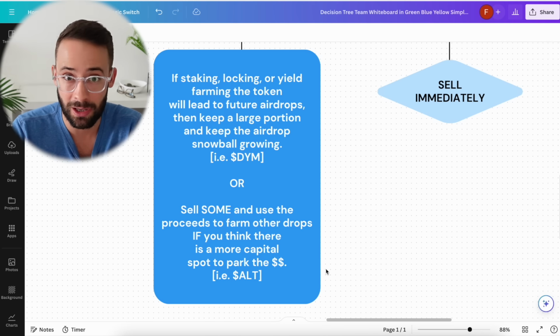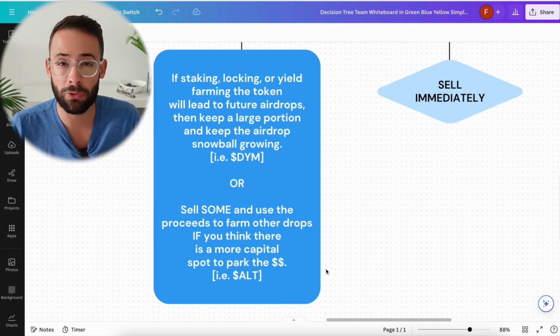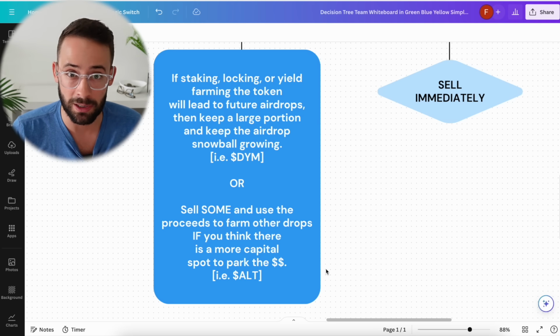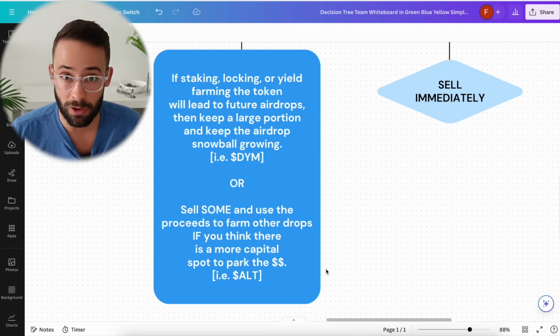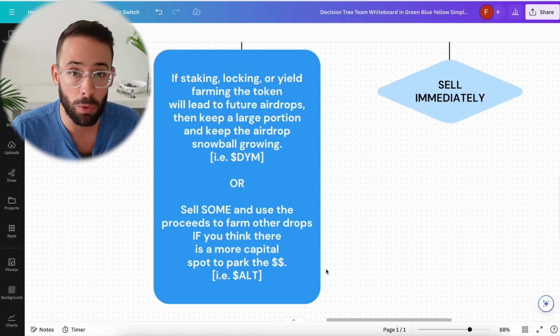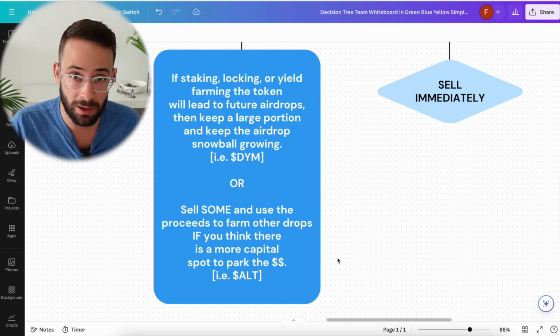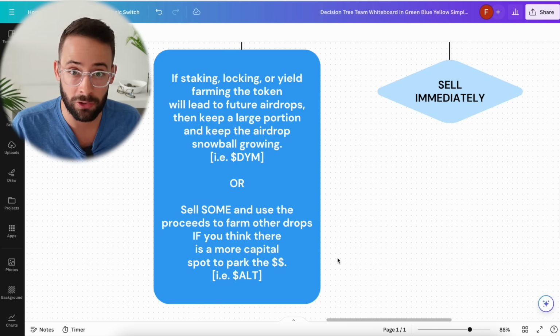And the percentage allocation is going to depend on your own individual needs, but also the different opportunities that you see in the market. Because if you don't need this money to pay for your living expenses or to cover tax obligations, then you could sell some of it if you see another opportunity somewhere to farm an airdrop or to earn a yield that's maybe under-farmed or where you think it's going to be more capital efficient. Because sometimes we're faced with decisions where if you stake Dimension tokens, you earn a yield on that, but you could potentially earn additional airdrops.